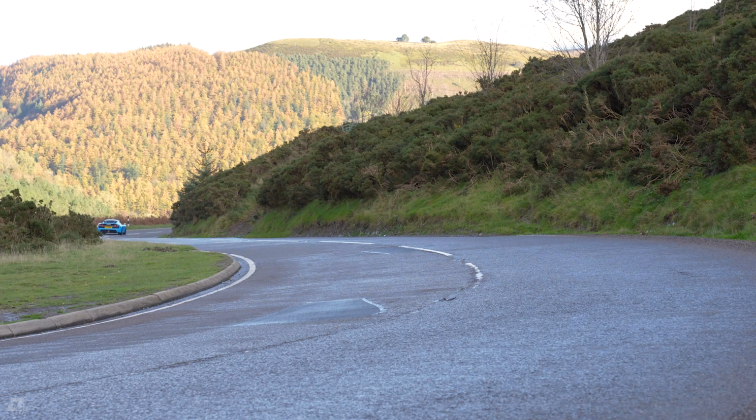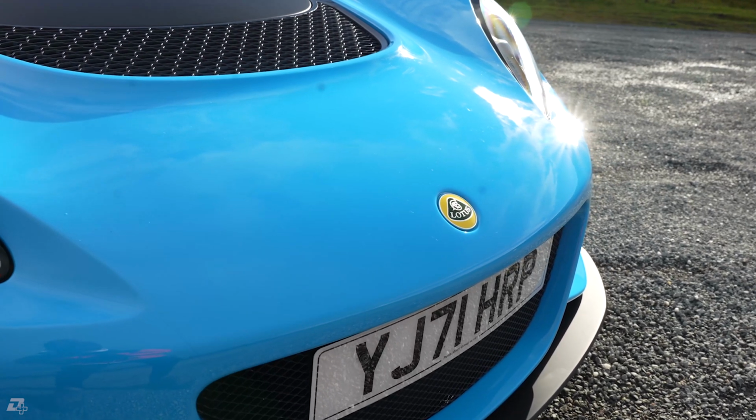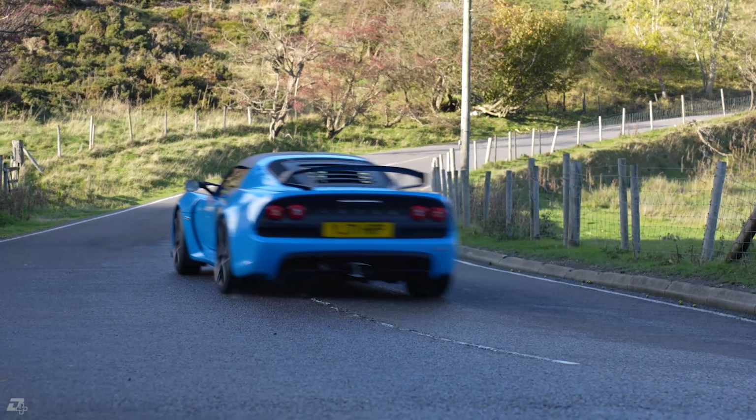But even the driving experience, even when you change gear, it's so tight, so precise. I think it'd be pretty mad to spec this with an auto, which was a £2,000 optional extra. But the manual gearbox, this is no normal manual gearbox. It's so satisfying, so rewarding.